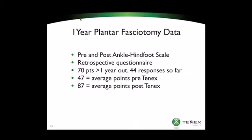We have done a 1-year plantar retrospective study. Our data shows using a pre and post ankle hindfoot scale. In the 70 patients that we have that are more than a year out, we've had 44 responses, and this is ongoing. The 47 was the average points for the patients on the pre-Tenex, and then 87 was, out of 100 points total, the average points post-Tenex. And so that was a definite gain in decrease in pain.